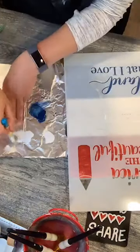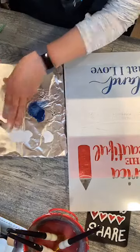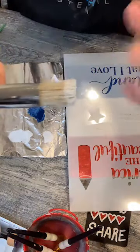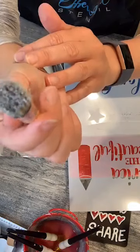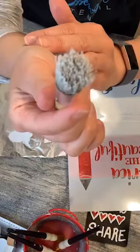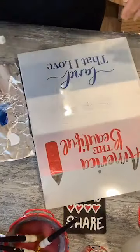and in little round circles, I'm trying to make sure that the paint gets up into the bristles. You can see it's about a third of an inch up into the bristles. But do you see how dry that is? There's no wet gobs of paint. There's no glistening paint. It's a dry brush. That's what we want. We want to dry brush the paint onto the stencil.